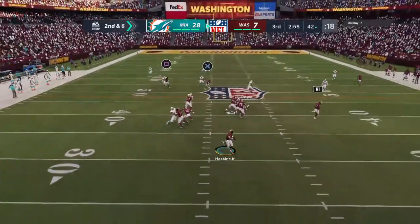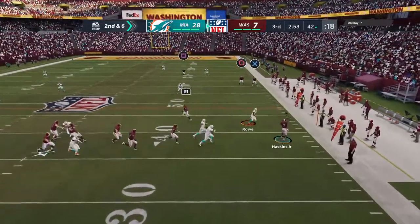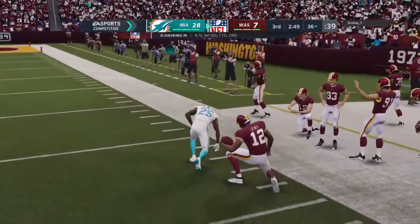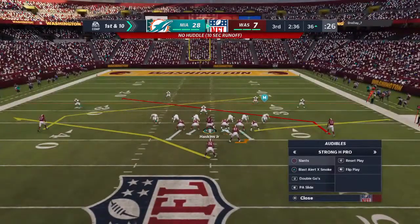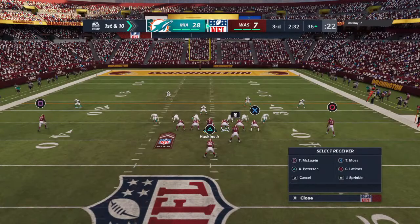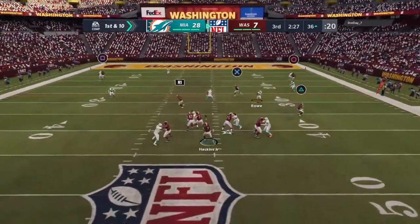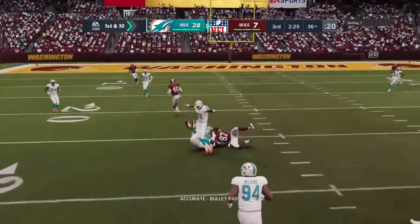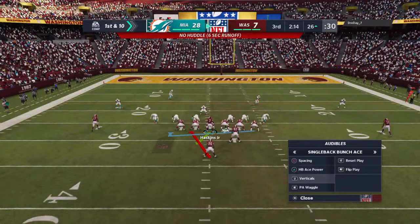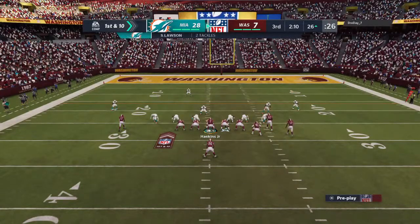To throw again on 2nd down, Haskins, finding his target, it's Cody Latimer. And he's got another first down as he's brought down at the Dolphins' 36. 22 yards there, a first down. 1st and 10 at the 36. On 1st and 10, it's Haskins. That's complete to his tight end, Sprinkle. And he works it past the 30, almost to the 25. They get 10 more there, and I believe that'll be enough for another first down. It will.